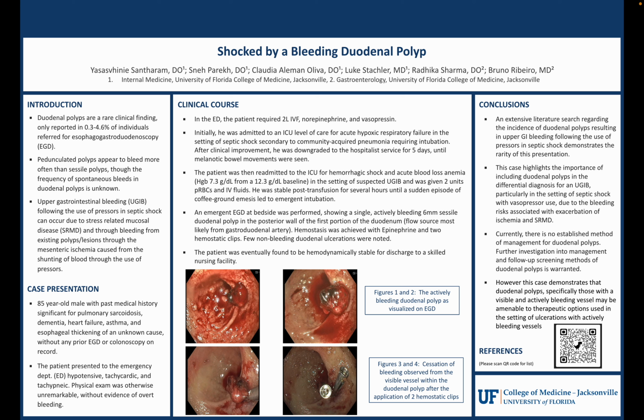Regarding the management of duodenal polyps, there is no current established method or guidelines. However, our case demonstrates that duodenal polyps, specifically those with a visible and actively bleeding vessel, may be amenable to therapeutic options used in the setting of ulcerations with actively bleeding vessels.